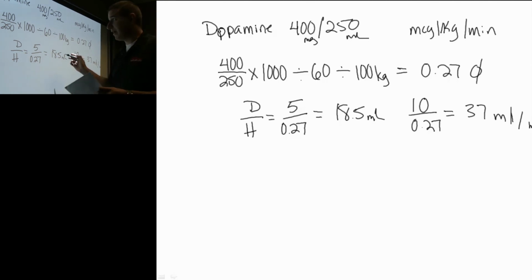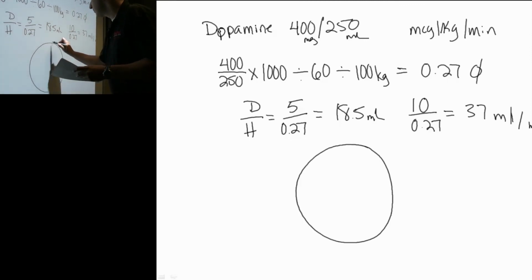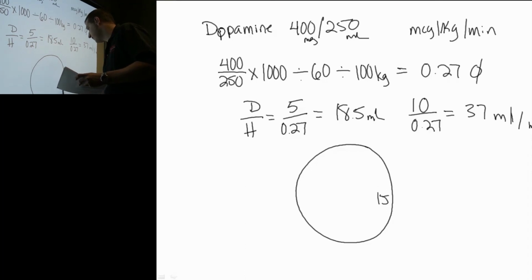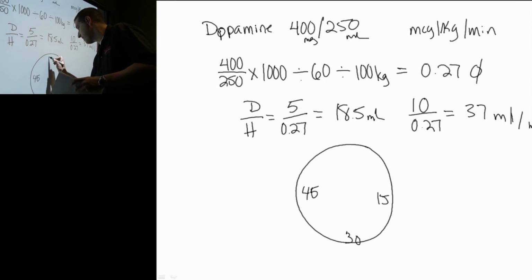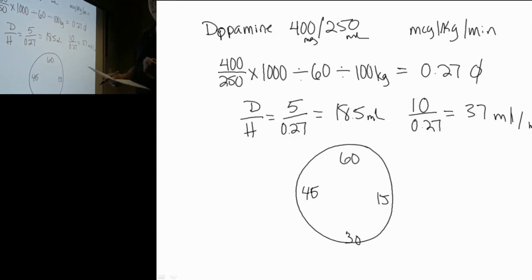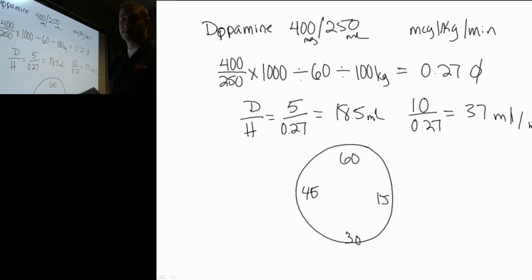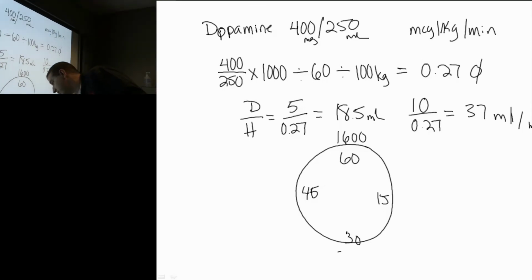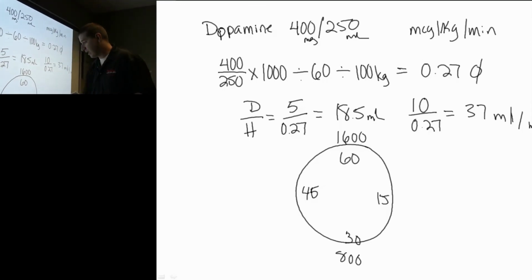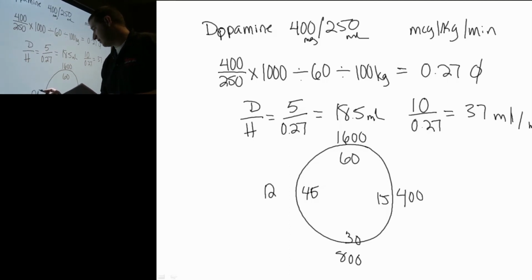All right, just to prove how all of that works with regards to the clock, we're going to label our clock again. Okay. And we said we need to figure out the concentration in the bag. So if you take 400 divided by 250 times that by 1,000, I'm hoping that you come up with 1,600. Half of 1,600 is 800. Half of 800 there is 400. And we're looking at 1,200 between the 16 and the 8.